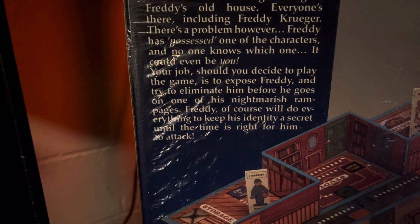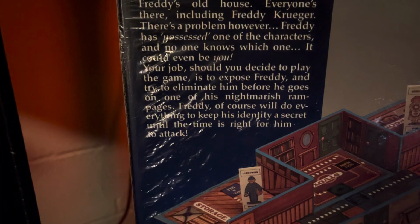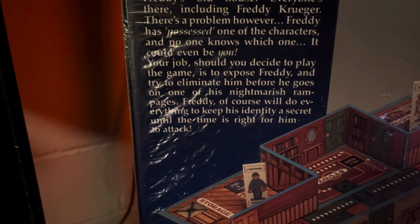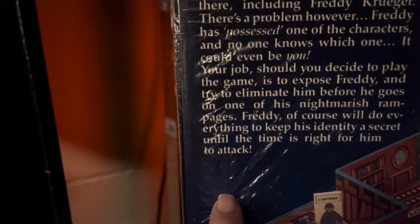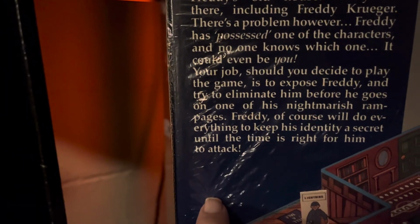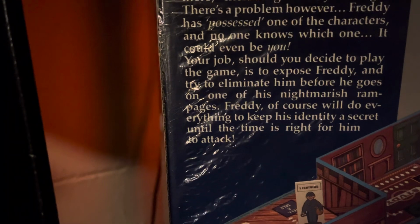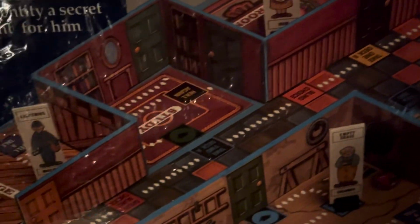Try to eliminate him before he goes on one of his nightmarish rampages. Freddy is, of course, hard to read. He keeps his identity a secret until the time is right for him to attack. And there is the entire board game.